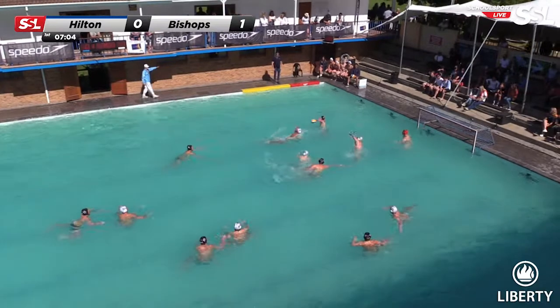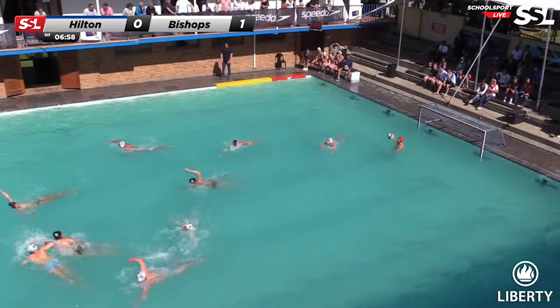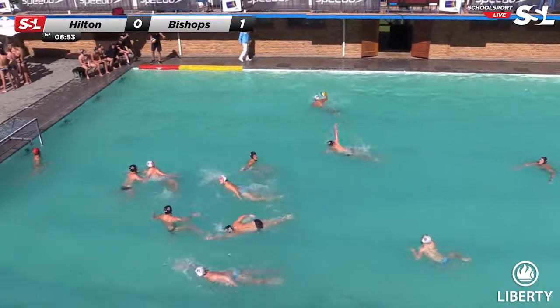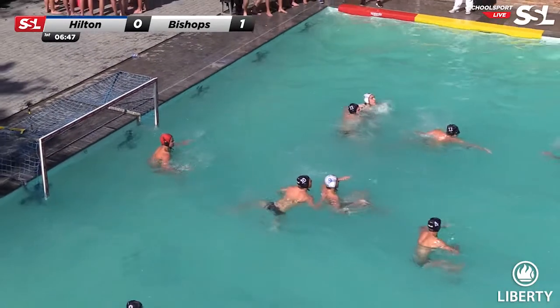Hilton player open on the left. Audacious shot there, but it goes out. Very good keeping there from Dave Nivison, marking his close corner. James Morris Smith fetching down the right-hand side for Bishops now. Brandon Burke with a counter-attack. Nicely done there from Brandon.